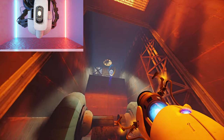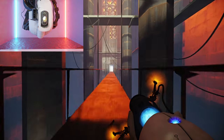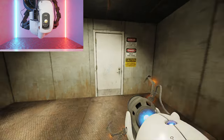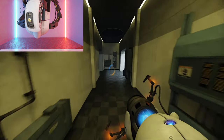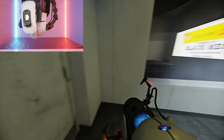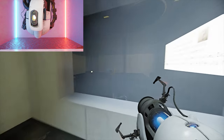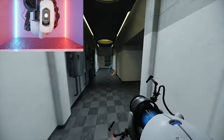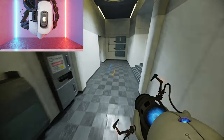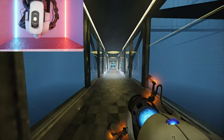Where to now? Scary bridge. How spooky. Where exactly am I now? Black Mesa. Why are they here? Is that my room? Pool. That's not menacing at all.